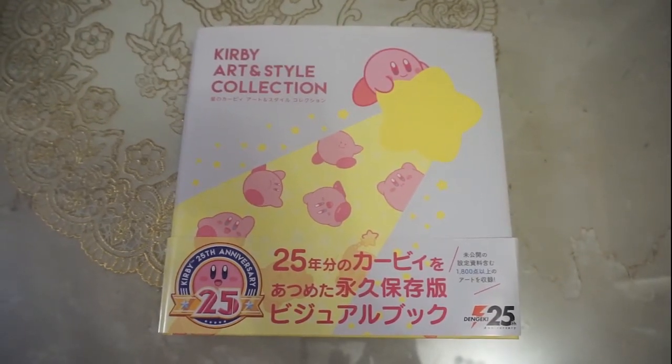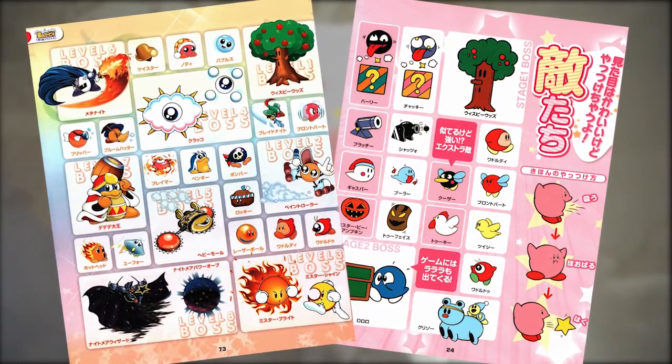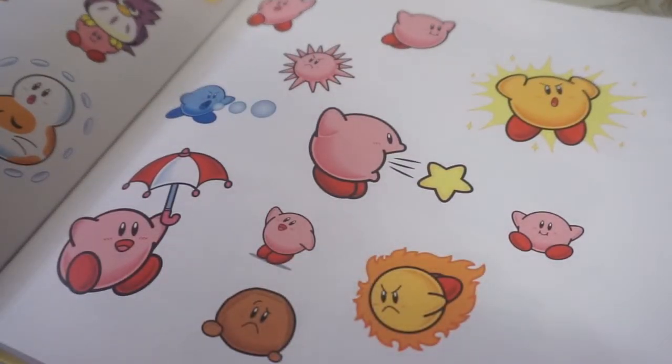looking at today. Unlike the 20th anniversary encyclopedia which came before it, this book focuses less on chronicling every enemy or character, etc., and instead puts the artworks in the spotlight, which is more befitting of being, you know, an art book. So let's begin.